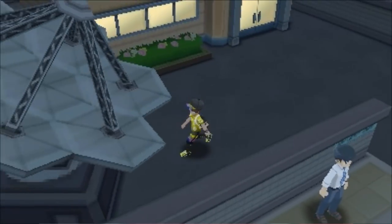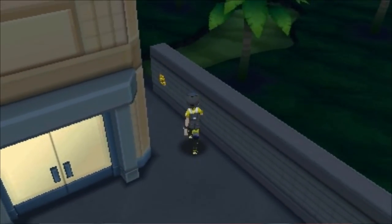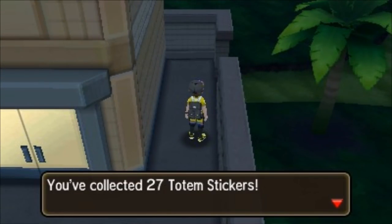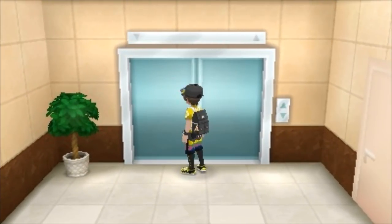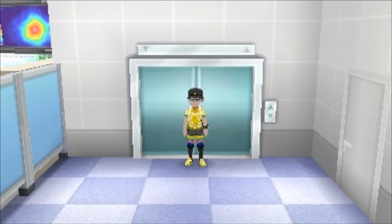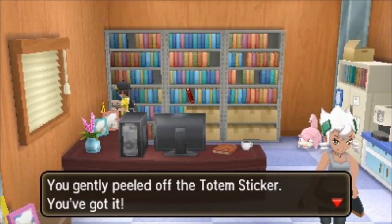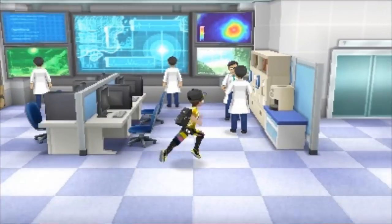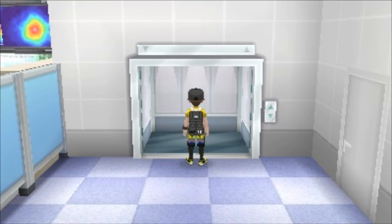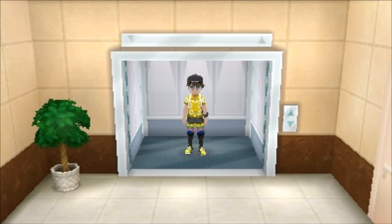Right here under this big antenna will be another sticker, sticker 26. And right here, close to this little secret path on the other side of the building is sticker number 27. Now we're going to head into the Dimensional Lab to grab one sticker right quick. We're going to head up here to a little scientific lab right here. And right here behind the desk is sticker number 28. We're done here, so we're going to head right back out of this building.